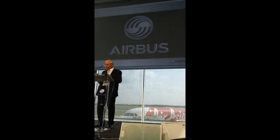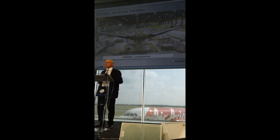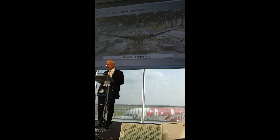So that's one of the challenges we have, and just to complete the tour of the MSN1, this is the HTP in Getafe in Madrid. This is very close to achievement. HTP again for MSN1 will arrive in the final assembly line in June or July, we'll decide exactly, but it's almost ready to ship, and I could have shown the same of the vertical tail plane. In fact, with the A350 for the first time we have strongly harmonized all the build process of the vertical tail plane and the horizontal tail plane between Spain and Germany through an integrated approach and a common center of excellence. And this is delivering benefits for MSN1 already, but even more going forward.